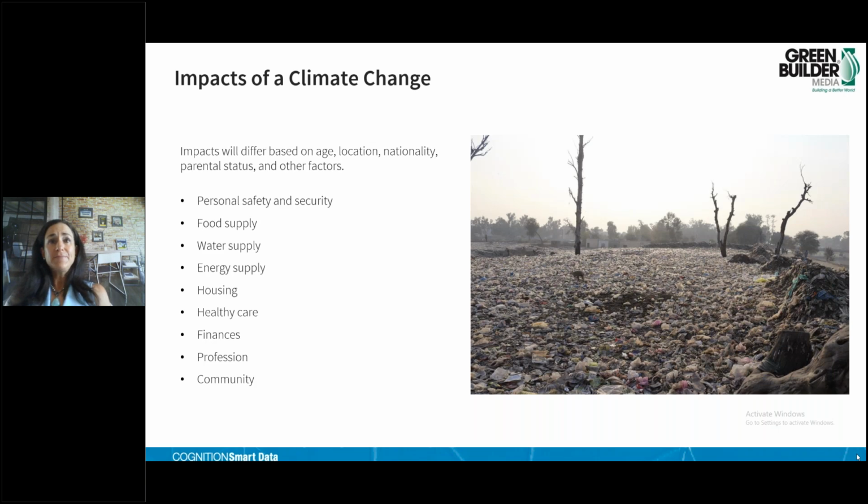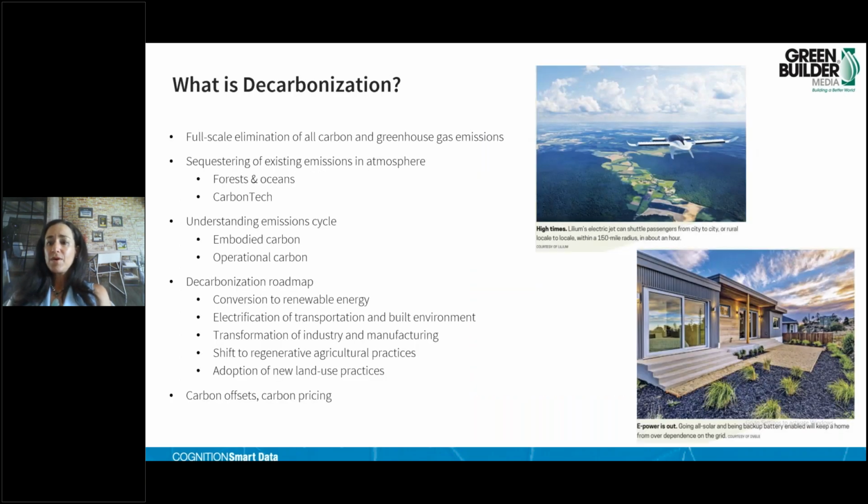If we go to the next slide. So decarbonization, what is it? Again, if you've heard me talk about decarbonization, you probably recognize this slide. Again, I just feel like I need to give some context. Because you're here, I'm going to assume you get what it is. But again, as I mentioned earlier, it really is a full-scale elimination of carbon emissions, greenhouse gas in general. So that's not just carbon, but methane and other toxins in the air.